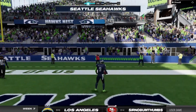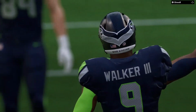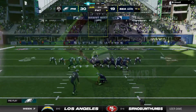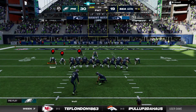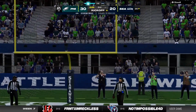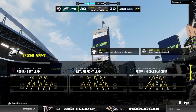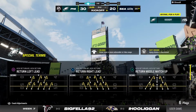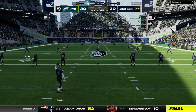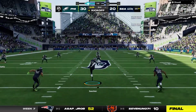And all the way in, touchdown, Seattle. Ken Walker, his 8th rushing touchdown on the year. And the Seahawks get a bit closer. Wolf on now for the extra point. And the lead is trimmed down to 10. Sanchez now, he'll kick it away following the touchdown.